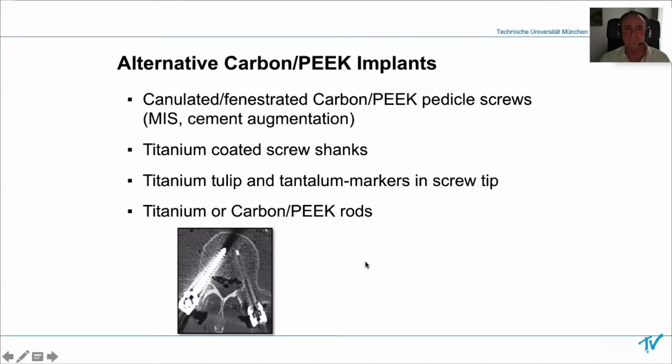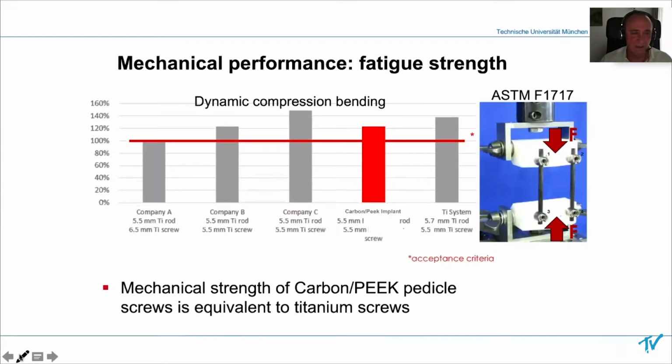So these are cannulated, fenestrated carbon PEEK pedicle screws. You can use them with an MIS system, and they can be used for cement augmentation because they're fenestrated. The screw shanks are titanium coated, and they have a titanium tulip and, as you can see, tantalum markers in the screw tips, so you can see them on a regular X-ray or fluoro. The rods are in essence carbon PEEK rods, but you can also have titanium rods.